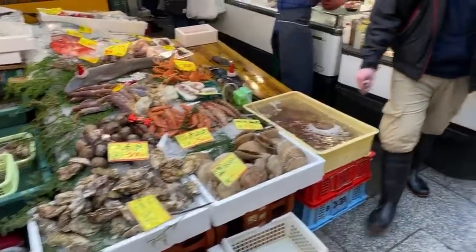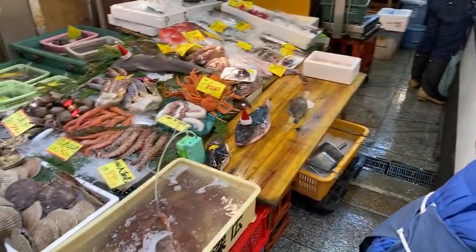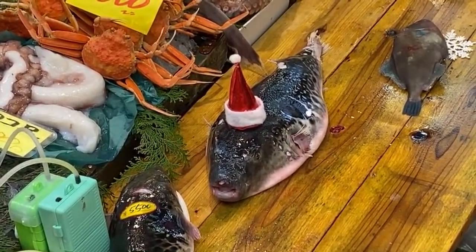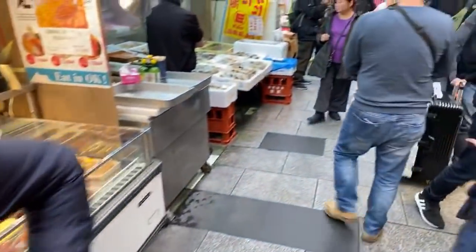Do you see what they have? Whoa, they're selling fugu right there. That's a puffer fish with a Christmas hat. I've never seen that before. That fugu has a Christmas hat on. I'm just staring at it in disbelief. I've never seen a puffer fish fugu in the Christmas spirit. That's so awesome. And it looks like a shark over there. Wow. No, that's not a shark, but it kind of has the Christmas spirit too. Fugu is puffer fish, and you can see that's a beautiful specimen. I'll be back. That should be the thumbnail right there. Like, what?